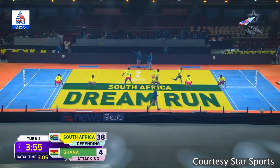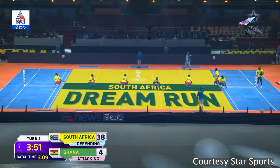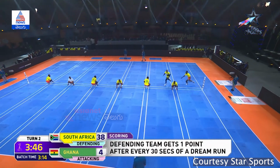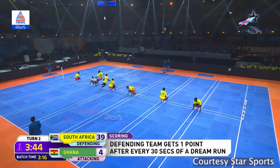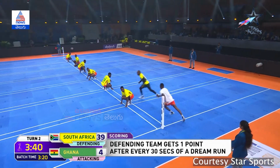And remember, if you're on a dream run, you get an additional point after every 30 seconds. But they can't get that. Or can they get that? It's still going. The first match is still going. Well, then 30 more seconds and you land up earning 1 more point if you're a defender. He's got 1 point already. He looks like a good defender.